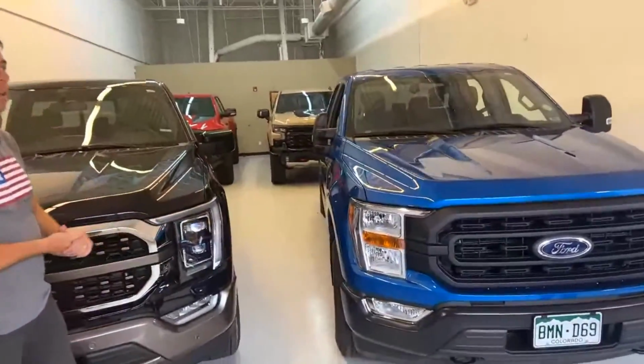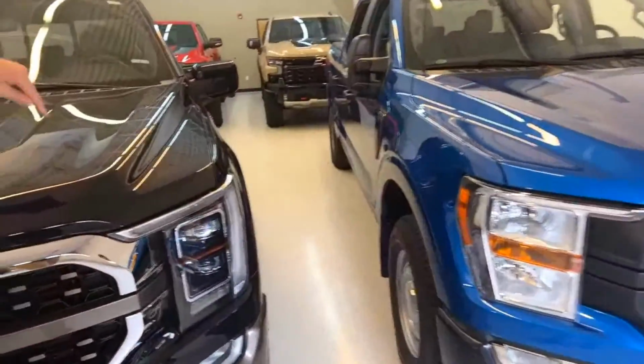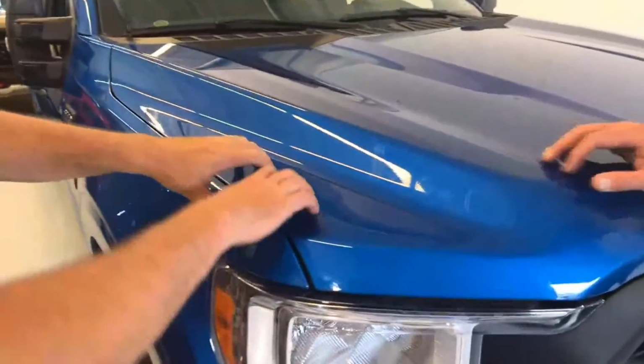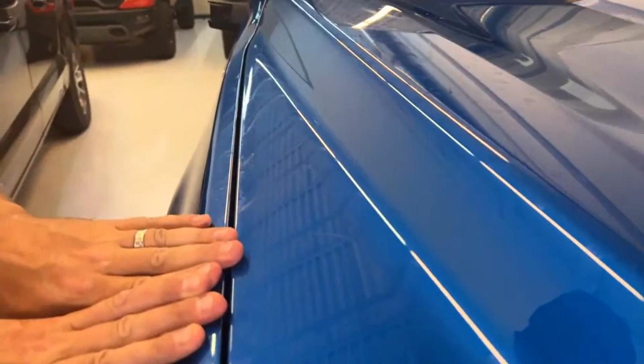They are both blue. Can you tell? Well, that's Antimatter Blue. So yeah, this is Antimatter. The Ford also has a color called Atlas Blue, which is not this. That's Velocity, and this is my favorite because it's kind of the brightest. That's why I ordered it. I wanted the brightest pop on the blue.